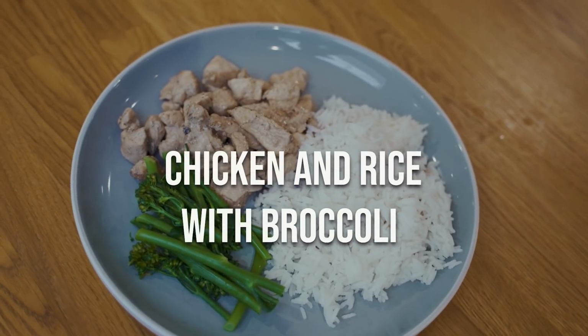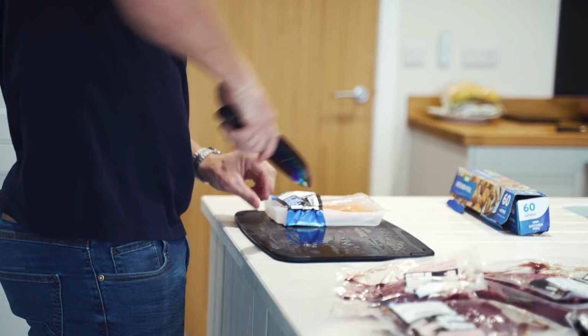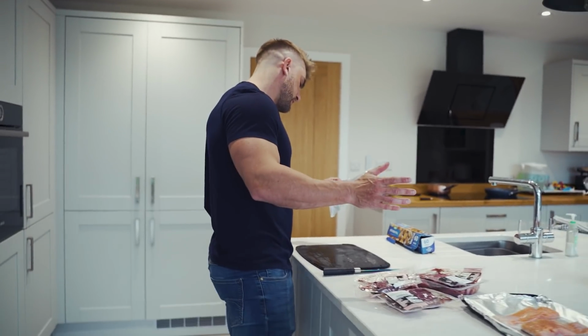Look at the state of this now. Amy's going to kill me, look. Get through it then. That'll be one meal, and that's roughly 140.